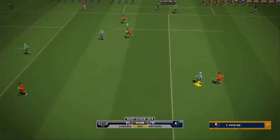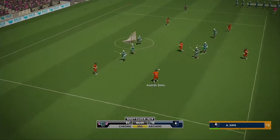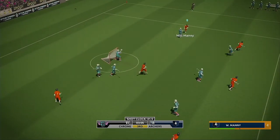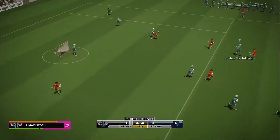Seven. Full stop center. Full side right. Full stop seven. Center. Full stop center. Left. Push. Help, help, help. Transition opportunity for the home team.